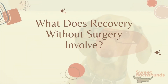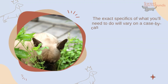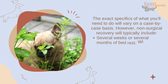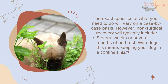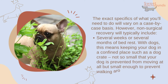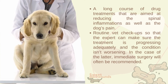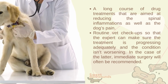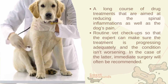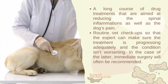What does recovery without surgery involve? The exact specifics of what you'll need to do will vary on a case-by-case basis. However, non-surgical recovery will typically include several weeks or several months of bed rest. With dogs, this means keeping your dog in a confined place such as a dog crate, not so small that your dog is prevented from moving at all but small enough to prevent walking around, jumping, etc. A long course of drug treatments that are aimed at reducing the spinal inflammations as well as the dog's pain. Routine vet checkups so that the expert can make sure the treatment is progressing adequately and the condition isn't worsening. In the case of the latter, immediate surgery will often be recommended.